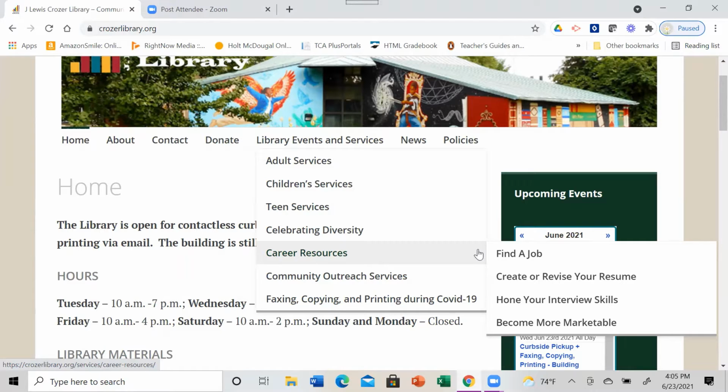You can email us at crozerlibrary@delcolibraries.org, or you can give us a call at 610-494-3454, and we'll be happy to answer questions over the phone or even set up a phone meeting or a Zoom meeting to help you navigate all of these resources.